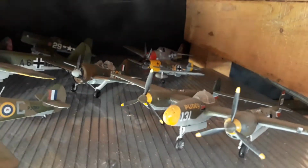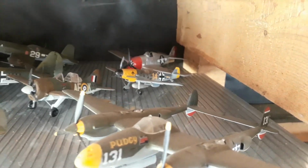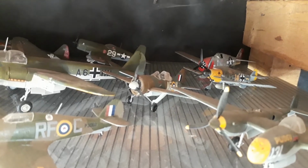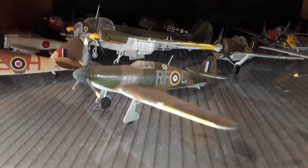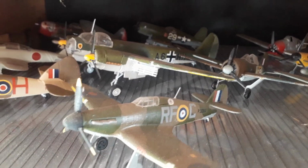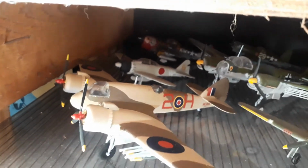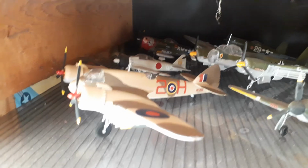Up here we have just some random different aircraft. There's a P-38 Lightning in the front, a Messerschmitt 109, a Grumman Wildcat in the back, a Corsair. There's a Corsair at the back, a Brewster Buffalo in the middle. There's a Hurricane, one of the other aircraft that won the Battle of Britain along with a Mustang. Junkers Ju-88, I think it is. There's a Bristol Beaufighter. This is one of the ones I made earlier this year. I'm really quite proud of that one. A Japanese Zero in the middle there, and a P-47 Thunderbolt at the back.